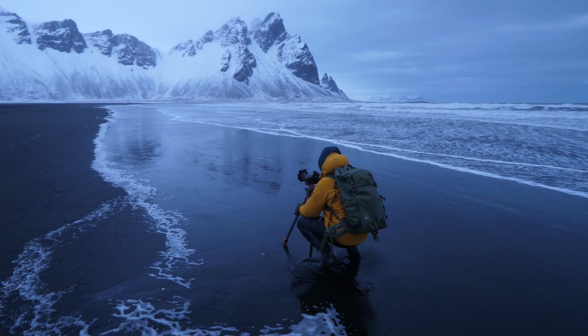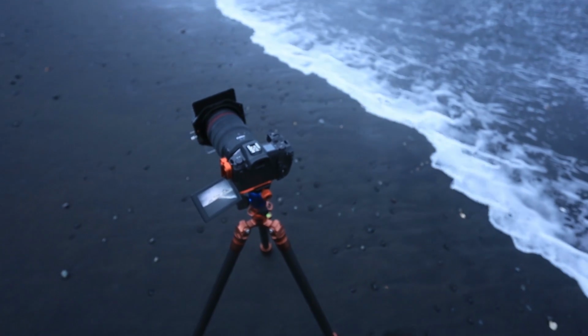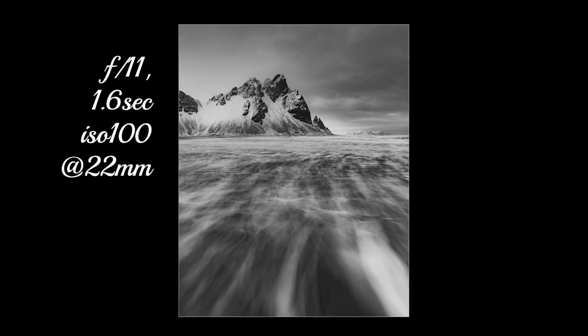Down here on the beach, I probably took 40 images. I think 10 of them are share-worthy, so I tried to narrow it down to my absolute favorites. But it wasn't easy to pick just a couple, and honestly, this was some of the most fun I've had making photos in a long time.